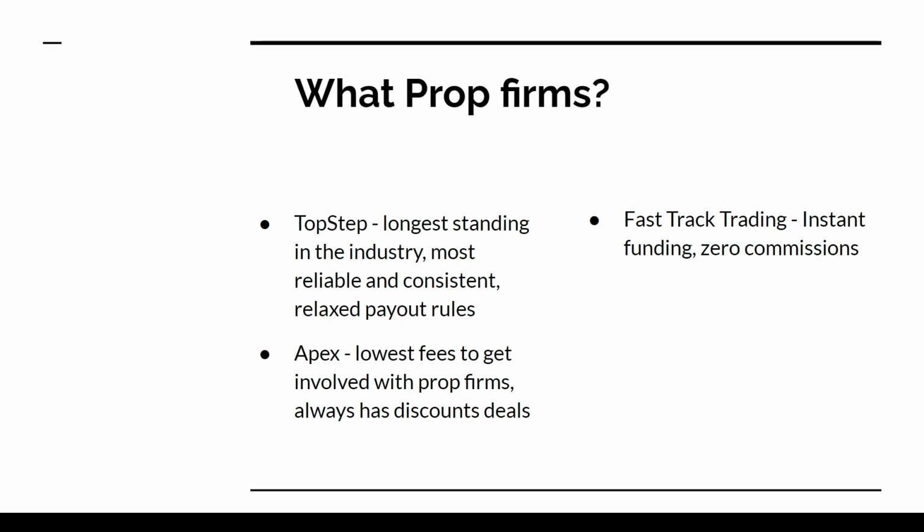So there's a host of different prop firms that are currently available in the market. You guys are probably aware of a lot of them. I'm just going to mention the three main ones that I've had experience with, and I think are probably going to put you in the right stead in the market.